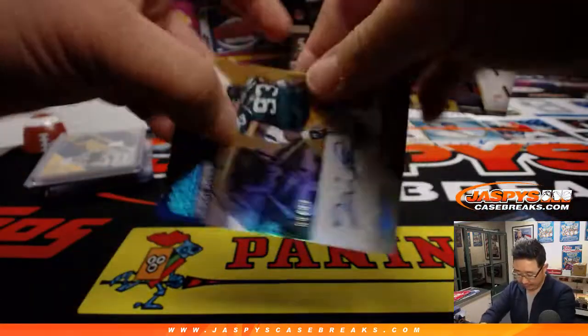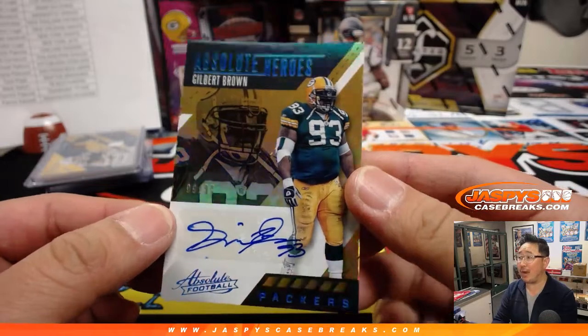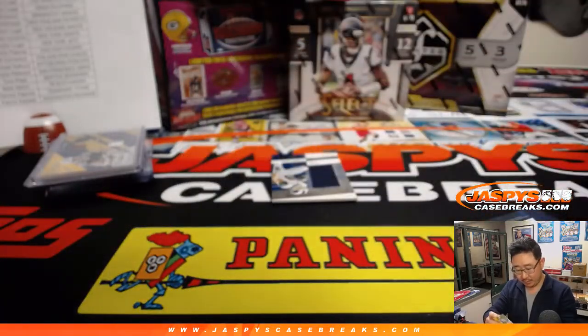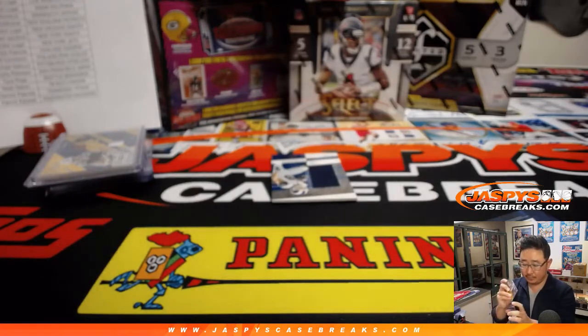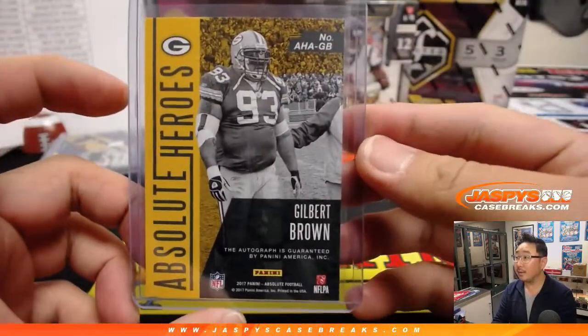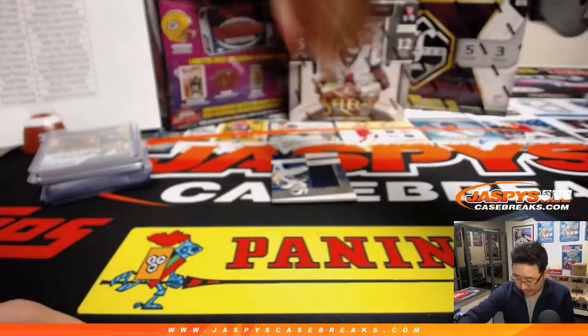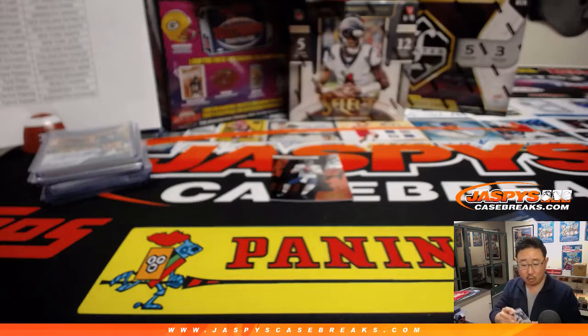Your autograph is out of 93. Gilbert Brown, Absolute Heroes. 89 out of 93. For the Packers, Brandon with the pack. Big dude. The relic is Cooper Kupp, Absolute Rookie Jersey, 35 out of 99. Rams, Brandon also has the Rams.